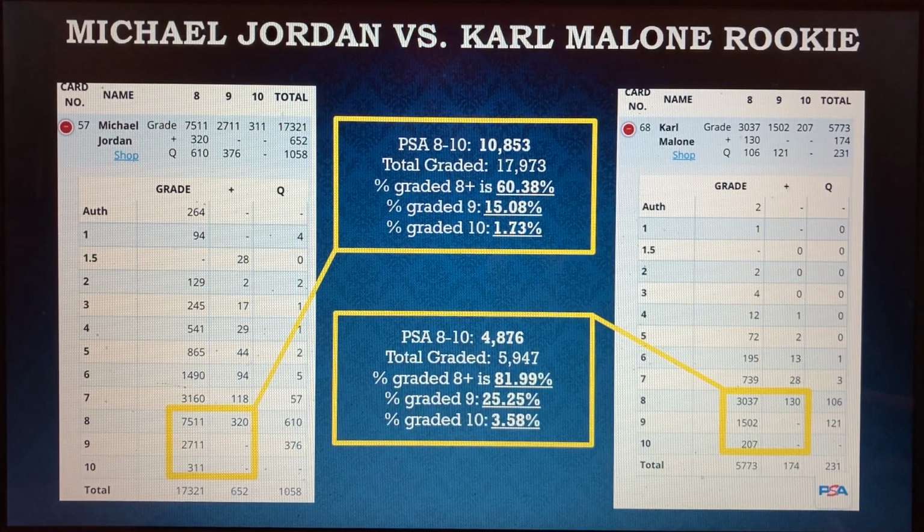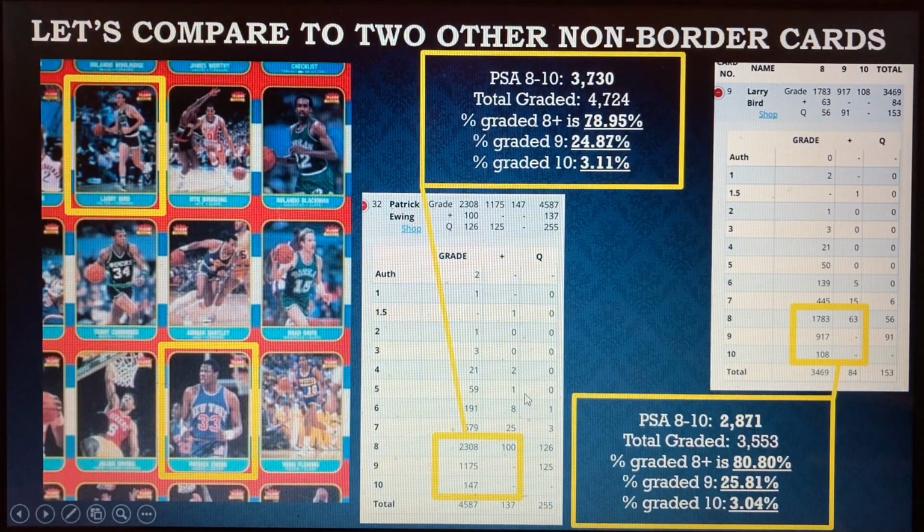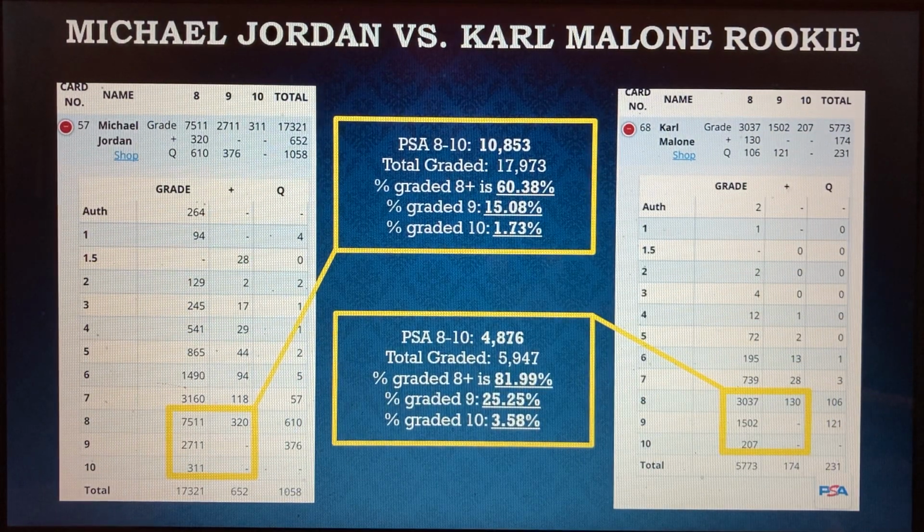And when you compare those, start with the Karl Malone on the right side, and you can see same standard, almost 6,000 graded. You got 81.99%, 25.25, and 3.58. Pretty close to what we saw with the Bird and Ewing. However, when you look at the Jordan, here's the data that's pulled for the Jordan. Now, granted, a lot more cards were sent in at this level, but you see that the number of cards graded 8 and above were 60%, 9 graded 15%, and graded 10 was 1.73.